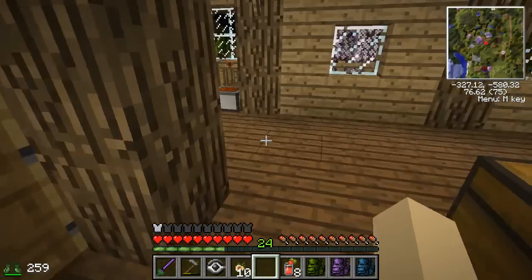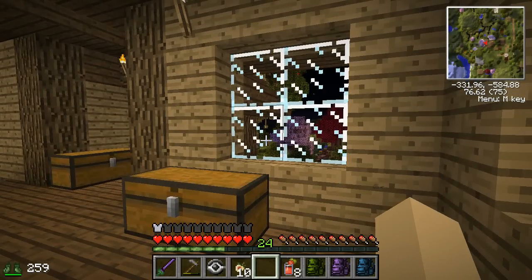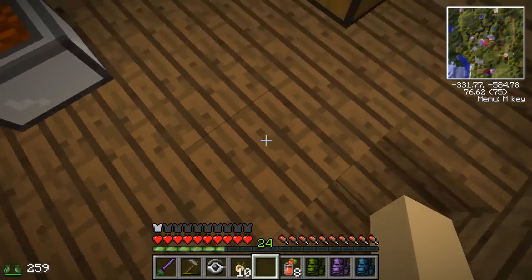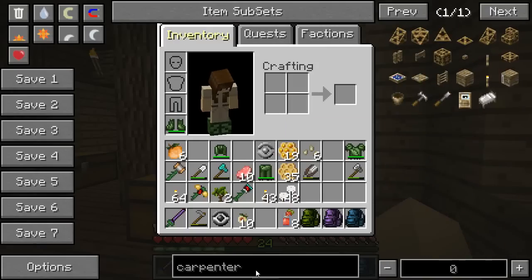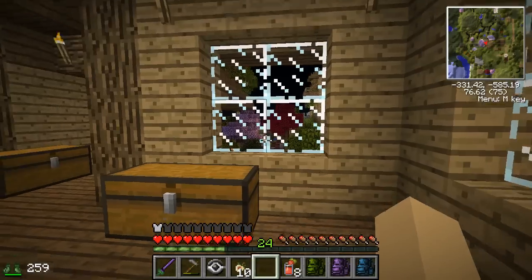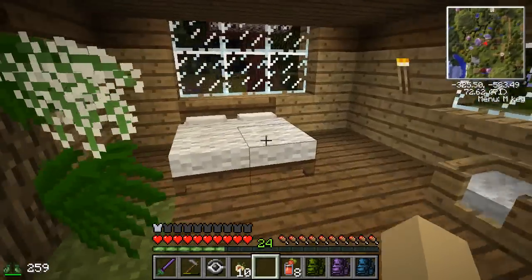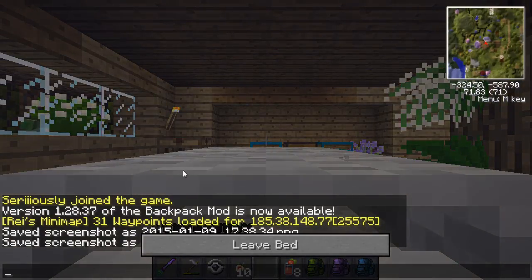Put freaking carpenters... What are they called again? No, this bothers me. Hang on. I can't believe I forgot what they're called. Pressure plates! Carpenter's pressure plates in front of our doors. Oh, that's just so annoying. There we go. And snuggle into our little blankets.